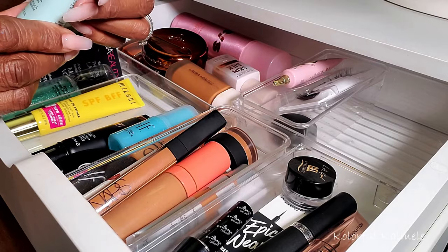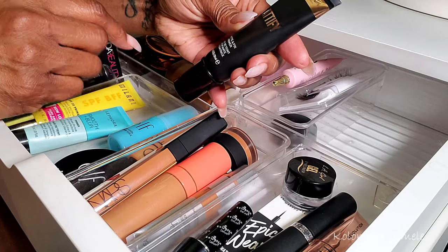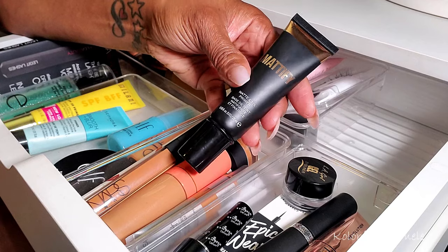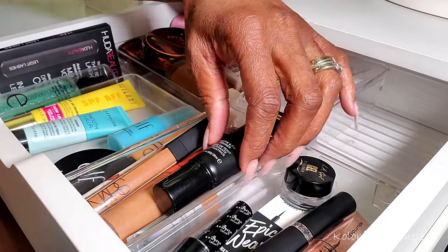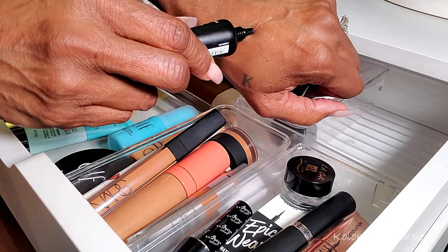Now, let me talk about this Revolution Mattifying Primer. This is the Matte and Fix Primer from Revolution Makeup. And this is very similar to that Il Makiage. I'll show you. Let me go ahead and wipe off the Il Makiage. So I'll just wipe that off. But let me show you. This is very similar. It's a lot more affordable, less expensive.